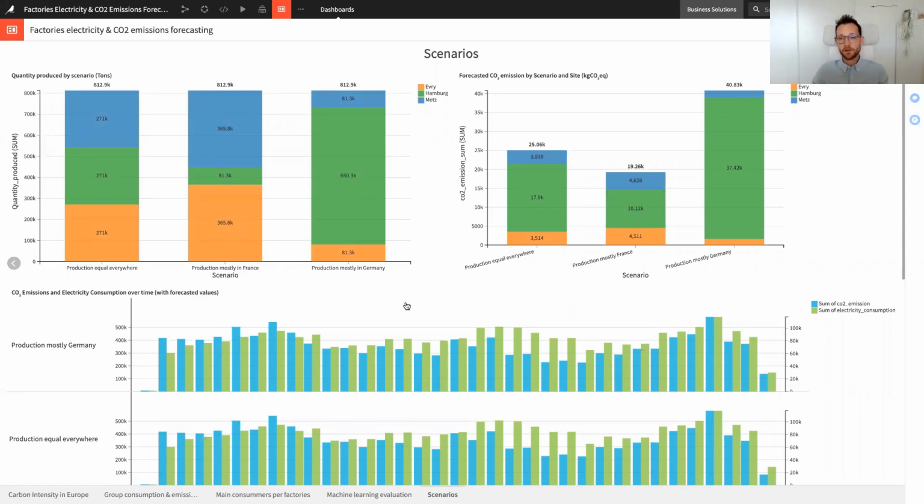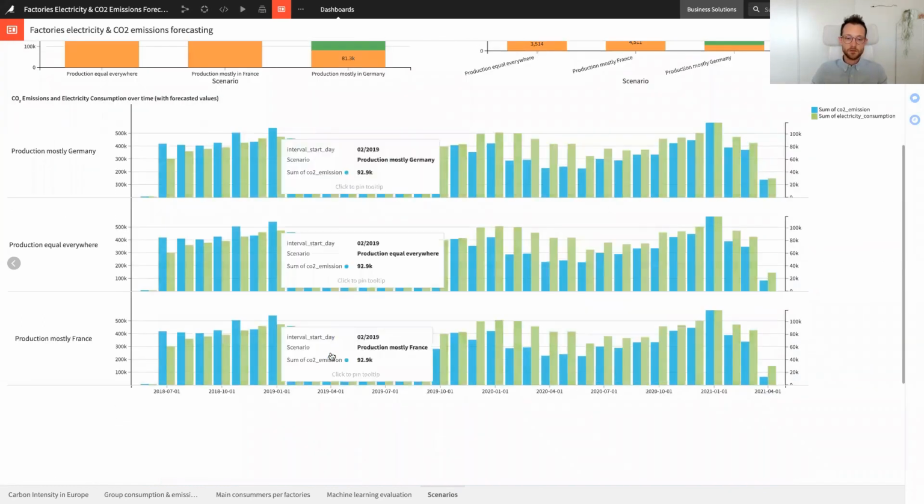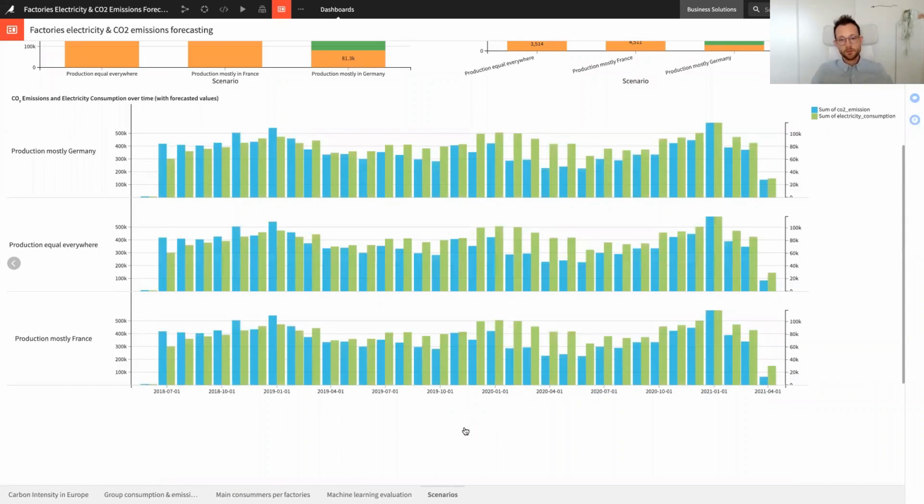And you have the impact in terms of CO2 emissions overall here. And you see that there's a big difference if you are producing mostly in Germany compared to mostly in France, or if you are more even in the production plan. So this could be very helpful for our customer to adjust a production plan and to change some things in the production and to be able to run some scenarios to know how it will actually act on their CO2 emission. And finally, below, it's the same, but you have the consumption and the prediction per month. So it's the same data, but different.